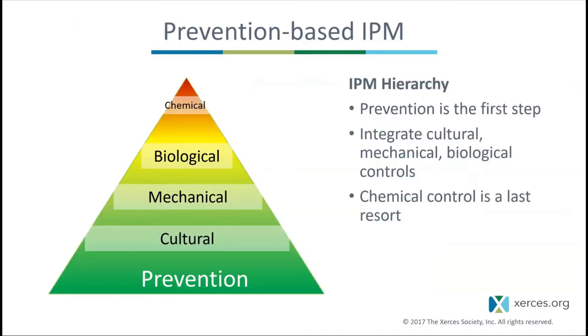So that framework can be applied in all different kinds of places, but this is the hierarchy of intervention. Prevention being the first step, and then integrating a variety of cultural, mechanical, and biological controls as the intervention to help figure out how to manage those pests, with chemical control as the very top of the pyramid as the last resort. So I'm not sure my mother actually ever said this, but maybe yours did.